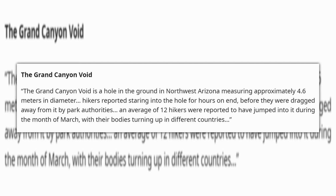An average of 12 hikers were reported to have jumped into it during the month of March, with their bodies turning up in different countries.